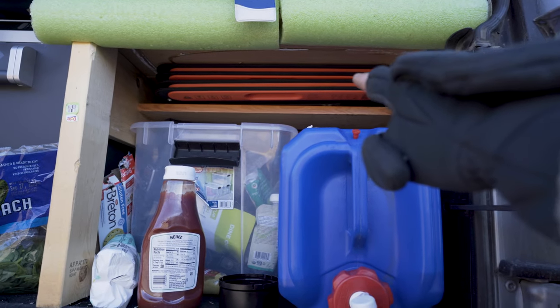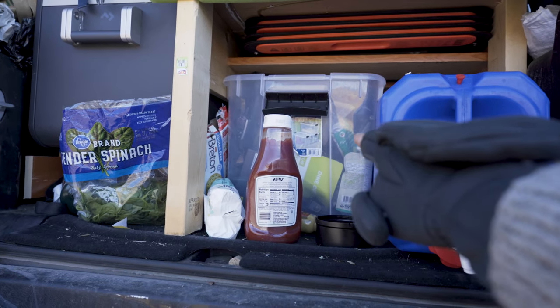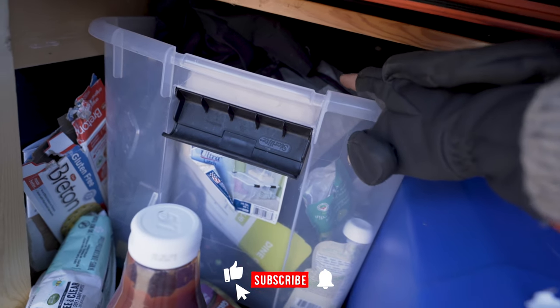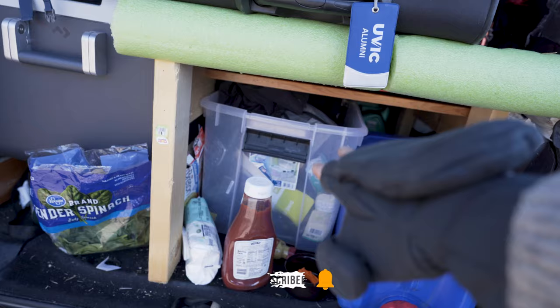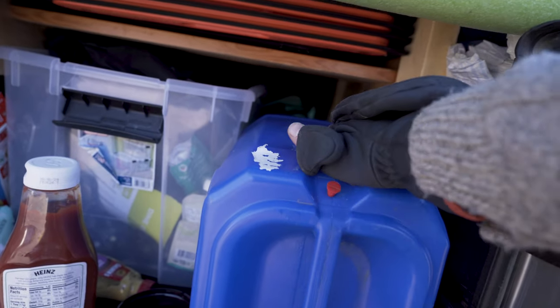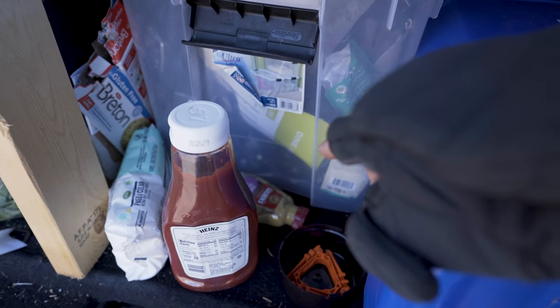Up there I got two solar panels, 100 watt each. Then I got camera equipment that fits in here, as well as camo, cords, various different things. Water jug. Tripods fit above here. Obviously you need your ketchup and your mustard.